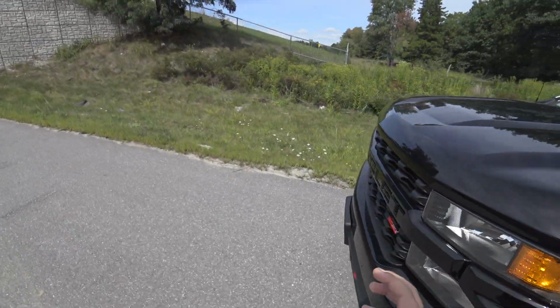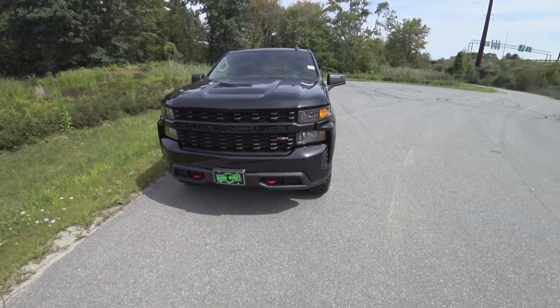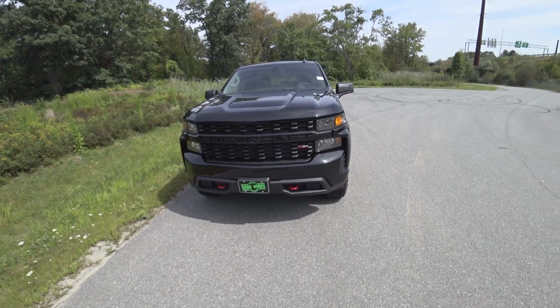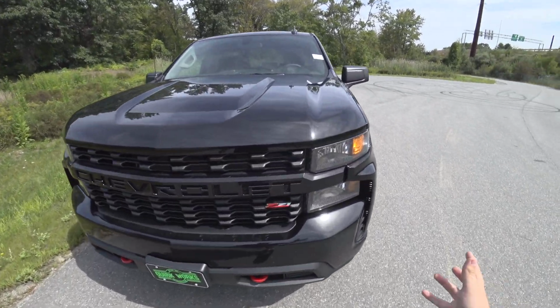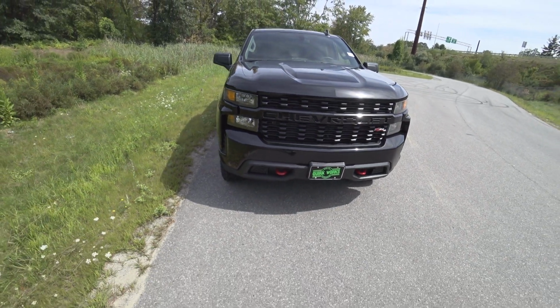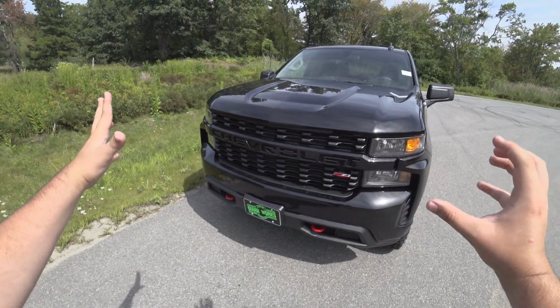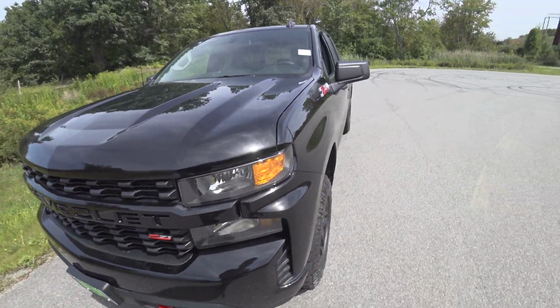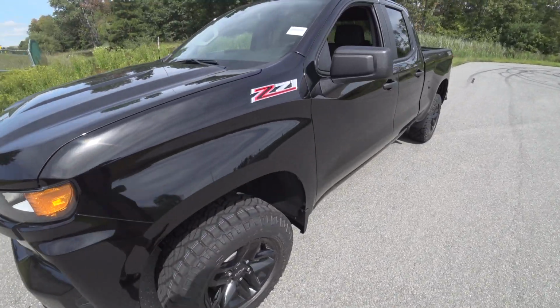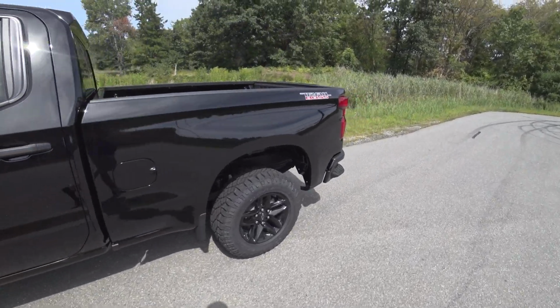There are a couple big differences between the LT and the Custom trim. Most importantly is this front fascia. You've got Chevrolet badging right across the front. You still have your red tow hooks, but it uses the front end from the Silverado Custom, of course, instead of the LT or the RST.